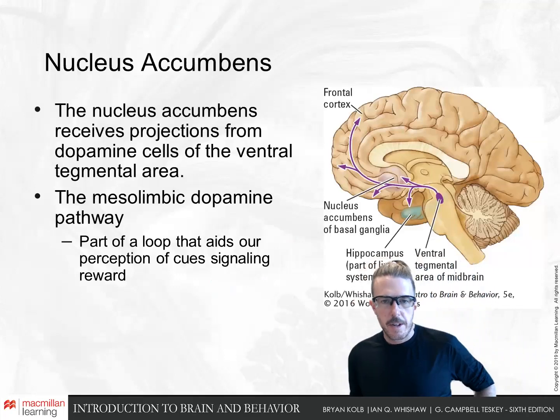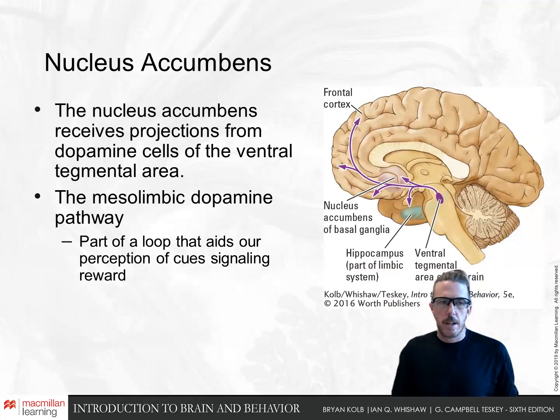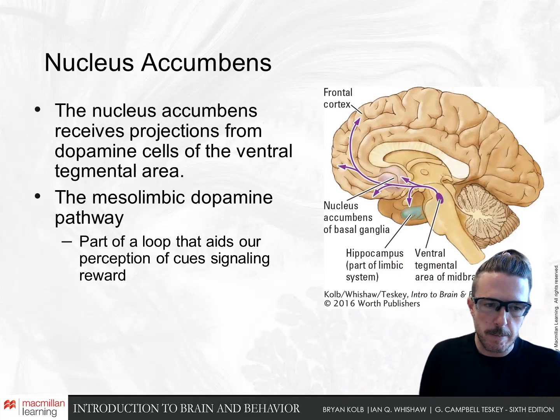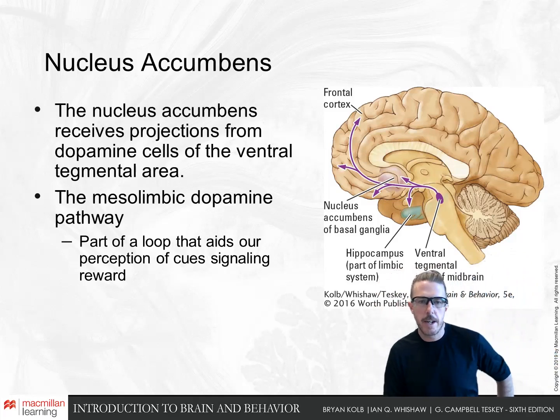The nucleus accumbens is an area in the brain that receives projections from dopamine cells in the brainstem, an area called the ventral tegmental area. And this pathway from the ventral tegmental area to the nucleus accumbens and then up to the frontal cortex is a second dopamine pathway, which we'll talk about next lecture when we talk about drugs and reward, because this pathway is part of a loop that involves our perception of reward cues. So one pathway starts in the substantia nigra and goes up to the basal ganglia, and this other pathway goes up to the frontal lobes through the ventral tegmental area and the nucleus accumbens. These are two dopamine pathways in the human brain.